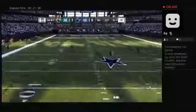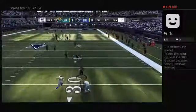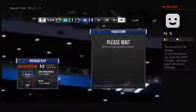Going for the deep ball. Flexing, and his pass is intercepted for the 4th time today. A.J. Bouye with a pick, and the return will be stopped at the 34-yard line. Cooper was the target there.